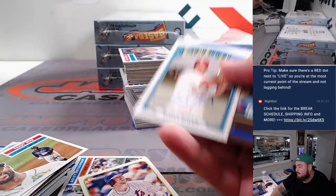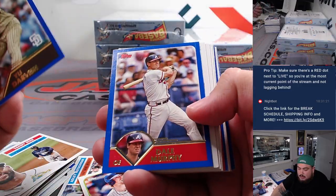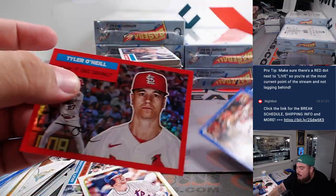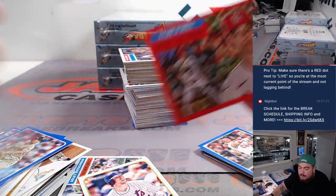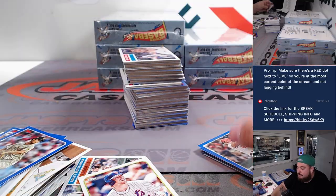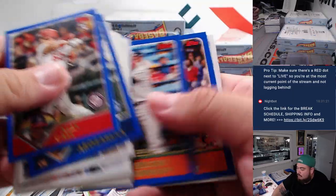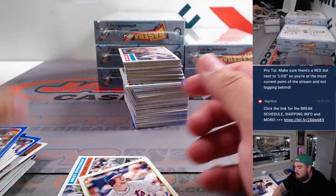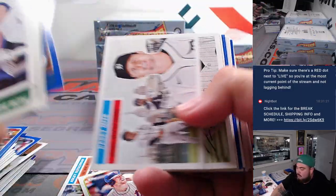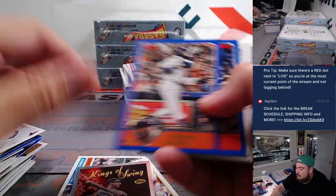Scott Rowland for the Cardinals. St. Louis Cardinals, that's going to Kev. We got a red foil, Tyler O'Neill, another one there for the Cardinals. And that is out of 50. Stan Musial.